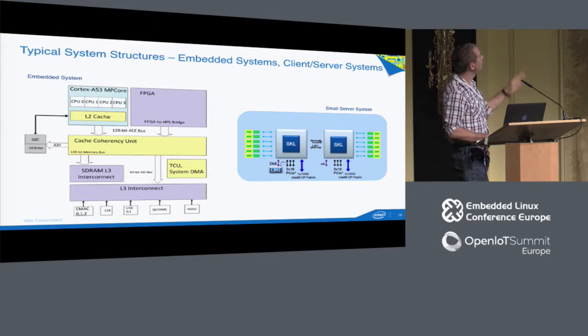So these are two typical systems that we need to take into account. On the left-hand side, you have a picture of what could be a typical embedded system with the CPUs, the FPGA, possibly a cache coherency unit, and then your interconnect. On the right-hand side, you have more of a server type of system with CPUs in their sockets connected to one another like Intel does over UPI, and then each has its PCIe root port and connects to the I/O that way. So these are different interconnects that the architecture is going to have to support.